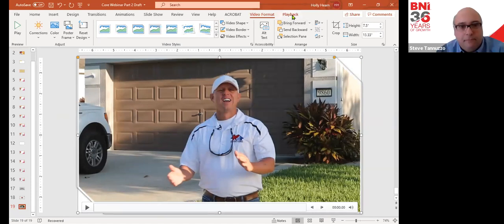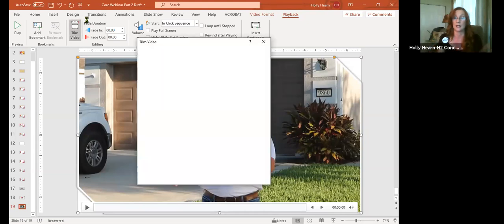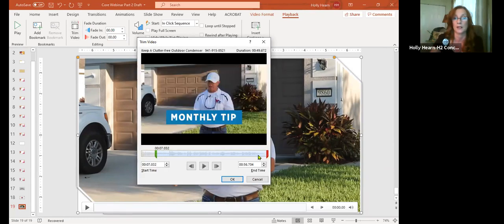And then playback, this is where you control how it runs in the program. You can play it to preview it. You can put this in the middle of a presentation and make sure that it starts when you click or automatically. And you can loop here if you have a video and this is all that you have. Let's say you're at a trade show and you want to just loop something here, it'll just keep going. So you can insert captions and you can trim. So within his, I decided that I didn't need the whole 30-second commercial. I just wanted bits and pieces of it. And you can play around to where you want it to stop and where you want it to start.